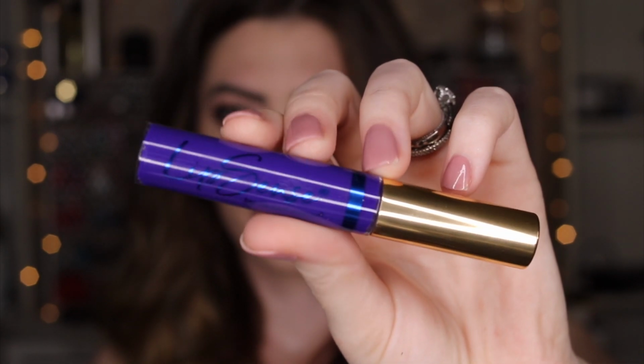Okay, next, I'm gonna show you guys Grape Gloss. It does make me sad that the cute little logo, you can barely see it. Okay, here we go with Grape. Oh, that is very purple. Don't get outside the lines with this one, you guys.